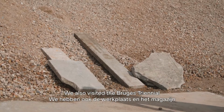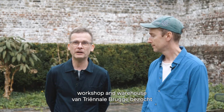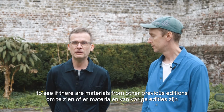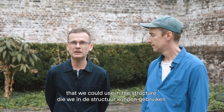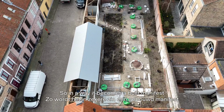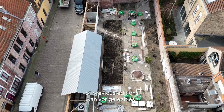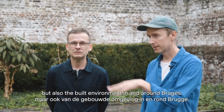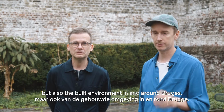We have also visited the Triennale workshop and warehouse to see if there are materials from previous Triennales that we can use in the structure. So in a way it becomes a built manifest of previous Triennales, but also of the built environment in Bruges and its surroundings.